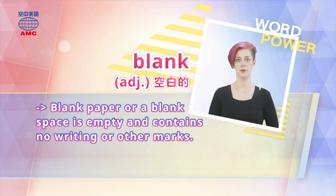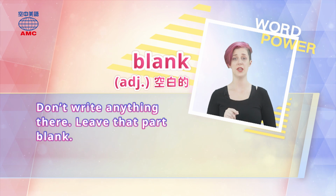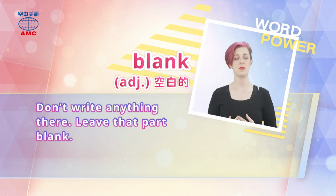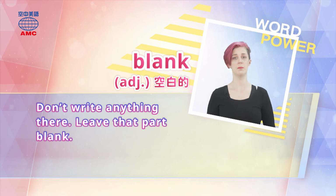Now, an example sentence for blank might be, don't write anything there. Leave that part blank. Now, if you leave something blank, that means you don't put anything there. Don't write anything there. Leave that part blank.